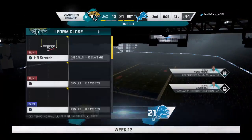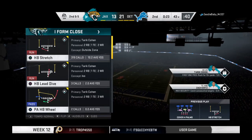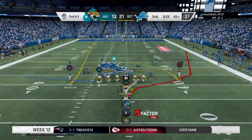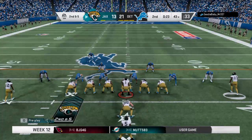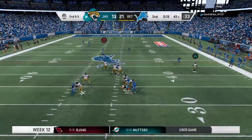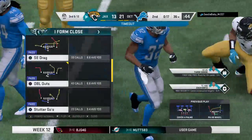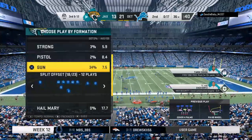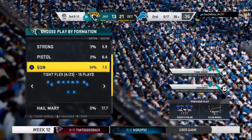Now the Jags will use the 2nd of their timeouts as the stoppage will come with 23 seconds to go till halftime. After the pickup of 5, here's 2nd and 5. And the Lions pressure too strong. Down he goes. The Lions will use the 1st of their timeouts as they'll stop it with 17 seconds to go in this first half of action.